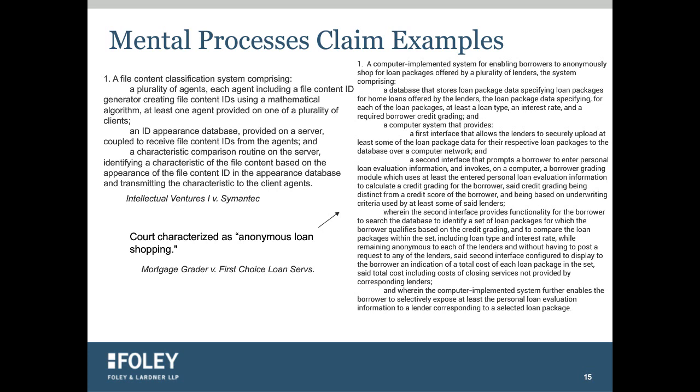This is also shown with the right-hand slide, which is the First Choice Loan Services case. The court characterized this claim as an anonymous loan shopping claim. And again, even though this claim has quite a few technology aspects, including a database, a computer system with multiple interfaces, and the claim is talking about all the things that these technical components do, the court found that that technology was just being used the way it's supposed to be used, and the actual functionality could be done with technology or without technology.